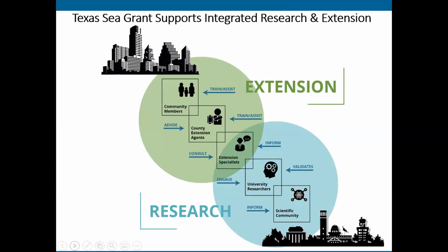Our extension team on the right-hand side would love to work with you. They're trained professionals.